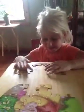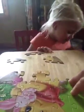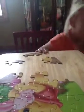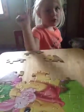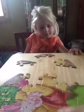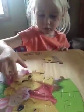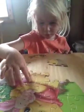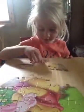I don't know. Is there one on the floor? Or on your chair? There's one on the floor. Get it. I knocked it off. Oh, that's what happens. Does it have pink on it? No, there's a lot. We'll see if you can put that in. How does that go? Whoa. Good job, Elle. We have 3 more pieces left.